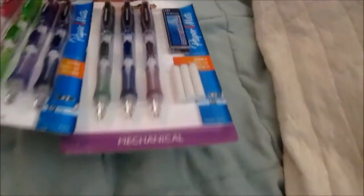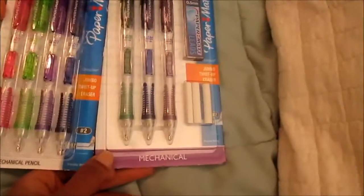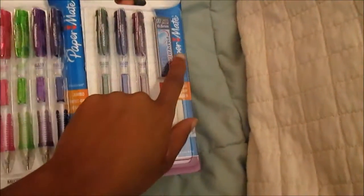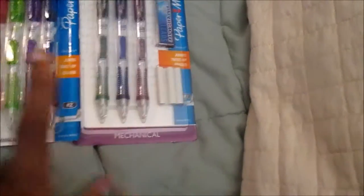Are these the same color? I wasted my money on pencils, not gonna lie. I told you to take them back. I thought they were different. Well, they are the same, but these ones have extra eraser and extra lead, so it's fine. But these ones are 0.5 and these ones are 0.7.